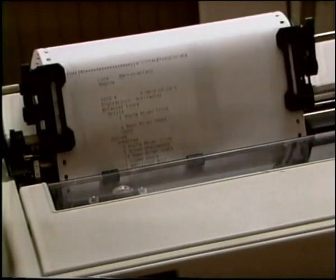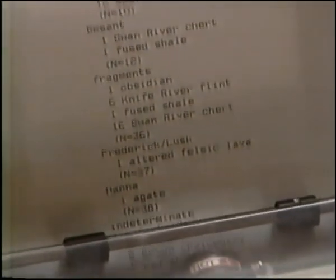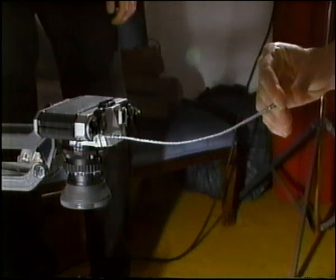The 2 main reasons for registering collections are, 1, to assist collectors in following the Heritage Property Act, and 2, to assemble a database for archaeology in the province. The information is also used for research and environmental impact studies.